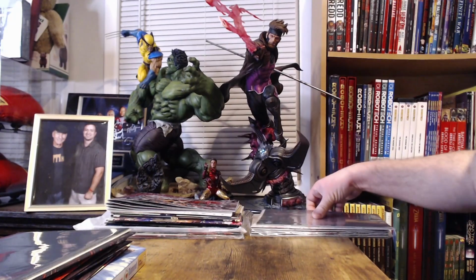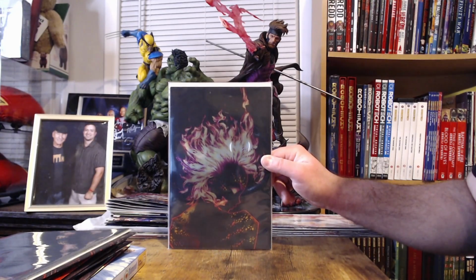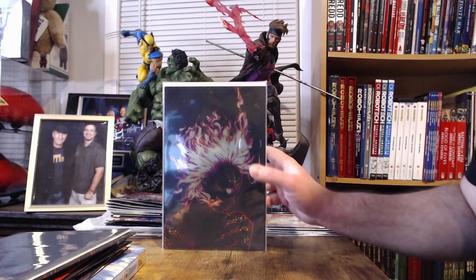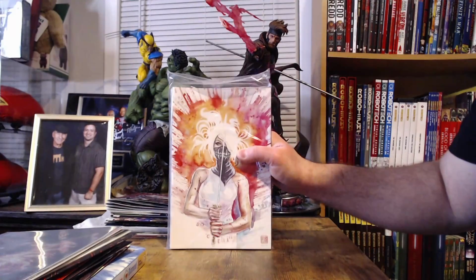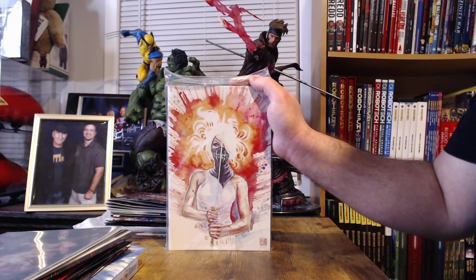We've also got this one right here, Nyx number 1, and this is the cover N. This is the metal premium cover. Finally just came in. Really cool. And then we've got the House of Slaughter Pack number 1, basically issues 1 through 5, but each issue has an exclusive cardstock painted cover by David Mack.